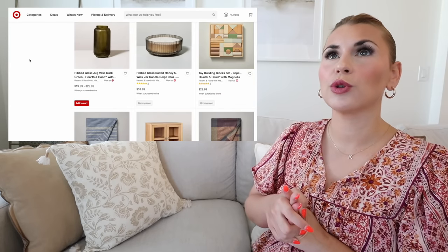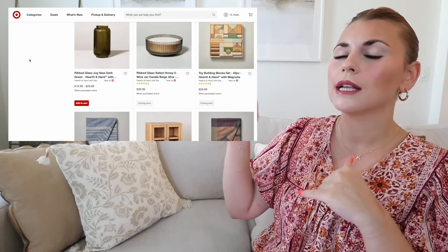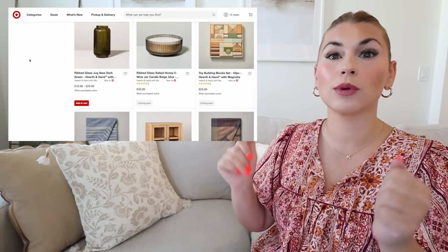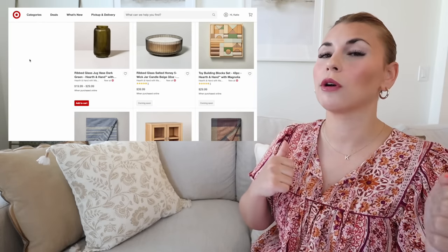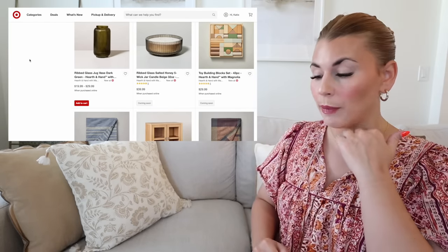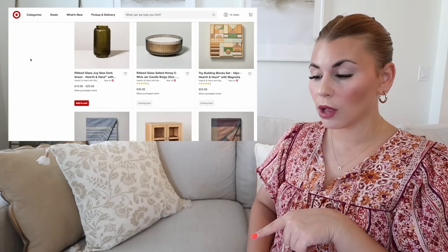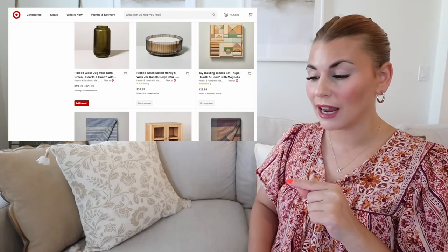Hearth and Hand is also known for their Montessori style toys. So you're gonna see a lot of those. Those normally go pretty fast. People will snatch them up and save them for Christmas. She will come out with more in a Christmas collection, but there are a lot in this collection as well. So there's a toy building block set that's 43 pieces for $29.99.